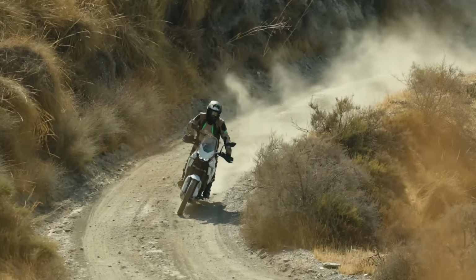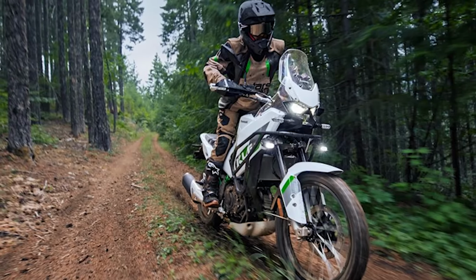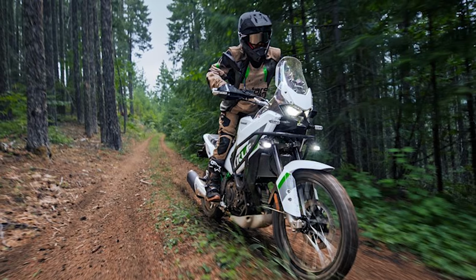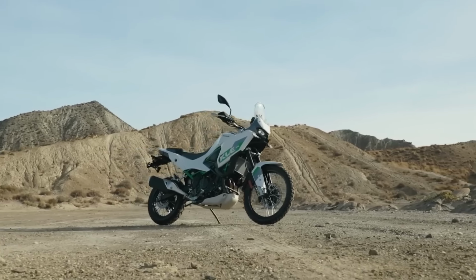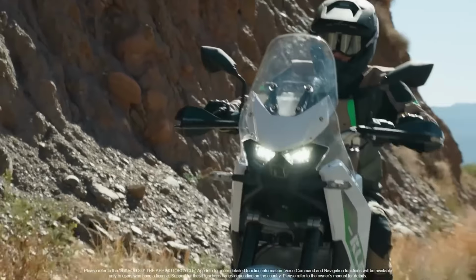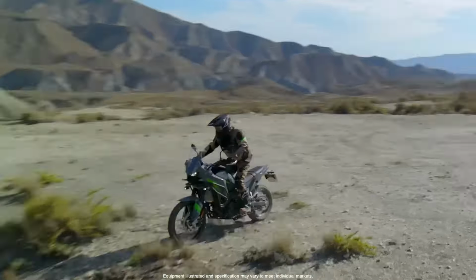And if you upgrade to the KLE500 SE, even more goodies await. Kawasaki isn't just building one bike, they're building a platform. For $6,600, Kawasaki just gave serious adventure riders exactly what they've been asking for. A bike that's modern, capable, and priced like they actually want to sell them.